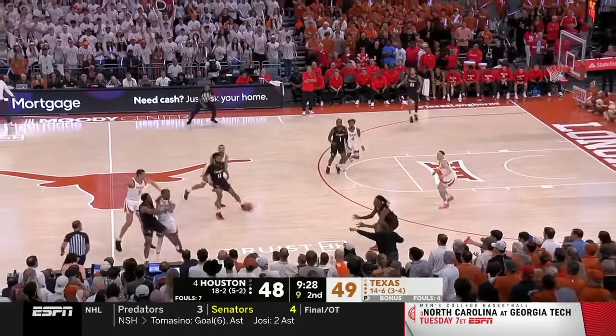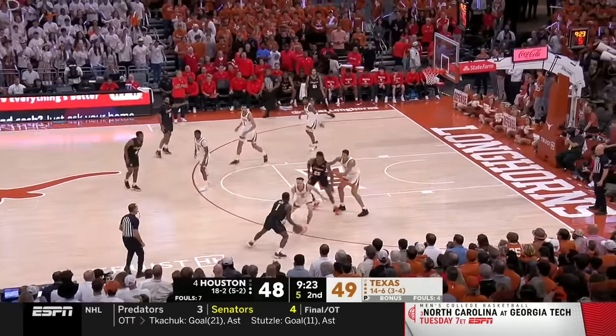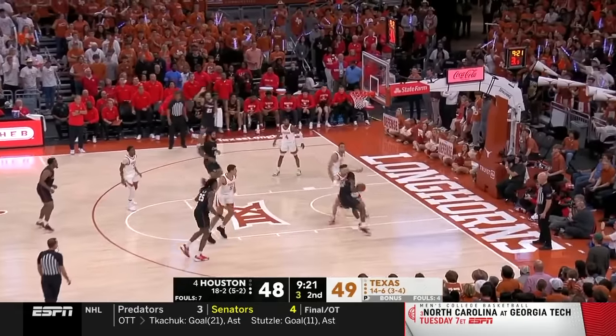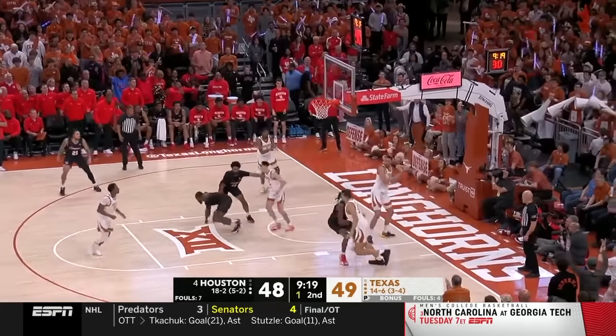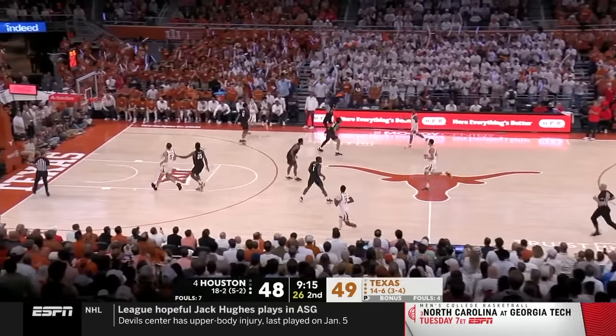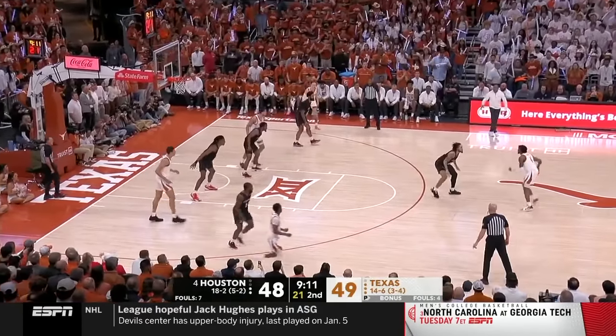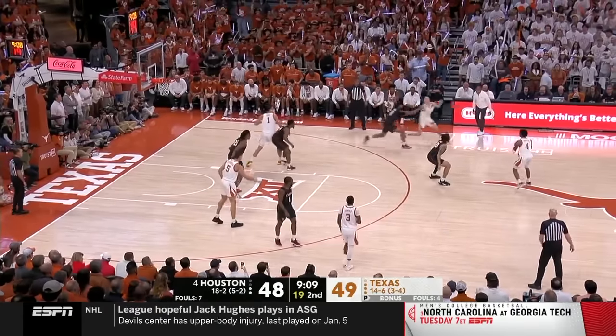Cryer looking for some help. Gets it to Tugler. Shot clock is under 10. Shedd sees it, goes to the basket and has it blocked. He lost his footing and then had it knocked away. Texas trying to add to a one-point advantage.